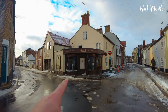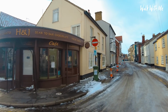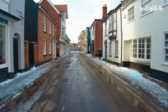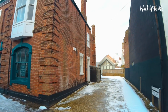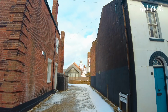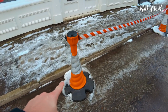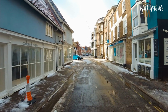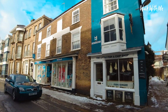And a popular place in the summer to come and get your gelato ice cream. See what I mean about glimpses of the lighthouse just there in the distance. Obviously if it was dark right now that would look so cool. Is this a Southwold thing? I've never seen twisted cones before. Who knows? There is loads of boutique shops here in Southwold, as you can see.